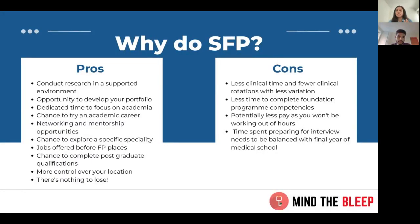So why do SFP, and what are the pros and the cons? It's excellent if you are interested in research because it gives you a nice supported environment to focus just on research and develop that time in academia. You also get the opportunity to develop your portfolio, so get some publications and presentations out of it, as well as develop skills that you might not have had a chance to do in medical school.